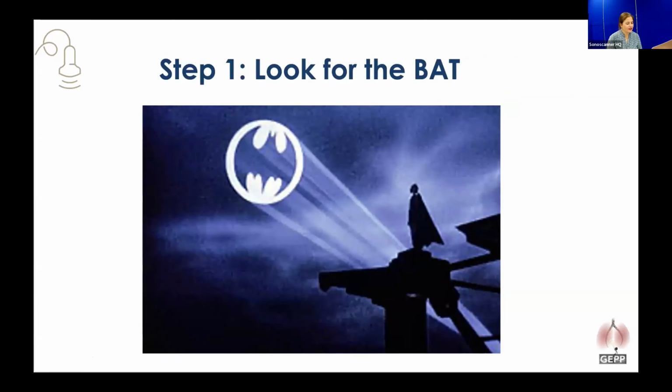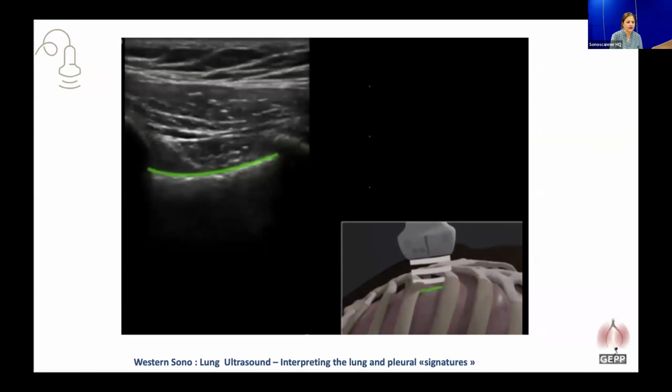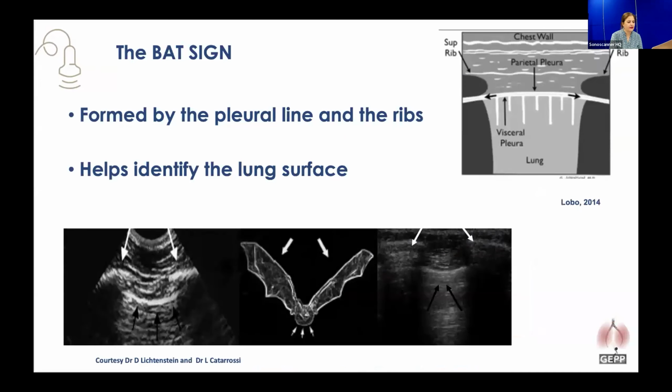I will be referring a lot to Daniel Lichtenstein in the coming slides. So step number one is look for the bat, which means basically we need to find the lung surface. We need to find an intercostal space that is formed by two ribs with their acoustic shadowing and a brighter hyperechoic line, which is the pleura. And Daniel Lichtenstein has described this as the bat sign.